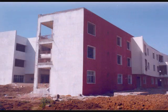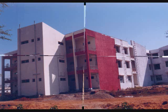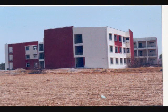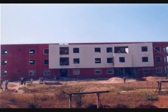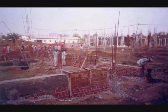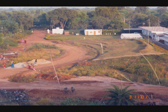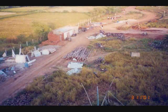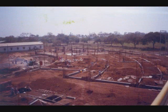The colors change as it goes on. The academic block came into existence with the new looks from the various angles we have taken. So these photographs are very rare, and we took them on a daily basis. This is the construction we have started for the office block and the lab block. The view from the top of the academic block. These roads are now paved.